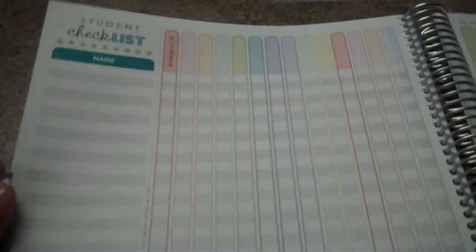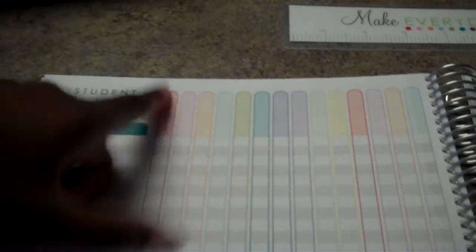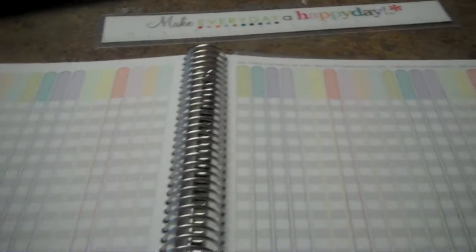You have plenty of spaces. I think there's about 32 or so, and if you have more than 32 kids in a class, then God bless you. You have a pre-entered part for an emergency kit if you would like to do that, or just put whatever you want there, and you can check and do grades. You can do test scores if you wanted to just track and see how the kids were doing. You can use it however you would like to, and this is your checklist. You can do attendance here, you can do all kinds of stuff.